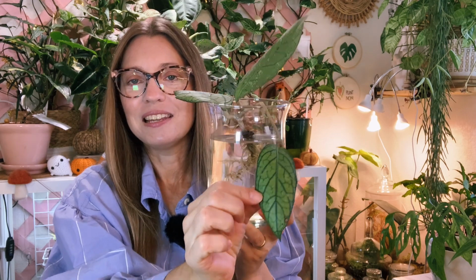So there are no new leaves. I haven't gotten any new leaves on this plant. But that is not surprising because it has been working on growing its root system. And I know once I get it into soil, it will eventually take off. So yeah, it's doing great, growing roots, and pretty happy, I would say.